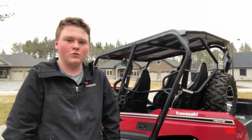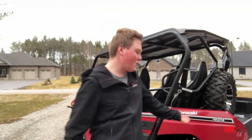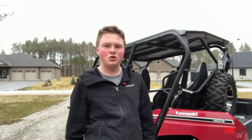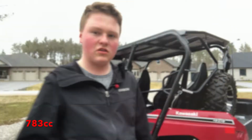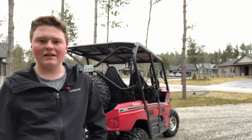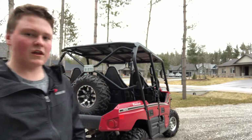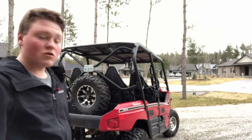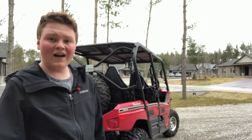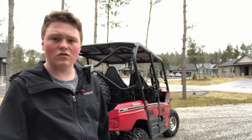Beside me here is our 2012 Kawasaki Teryx 4, finished in the red exterior with the LE trim level and the V-twin engine producing 783 cc. The Kawasaki Teryx 4 is very special in its own way, because it has the 4 seating configuration, meaning that it has the 4 doors here, and it also has those nice alloy wheels from the factory that came with it. And they are sitting on the Maxxis tires.